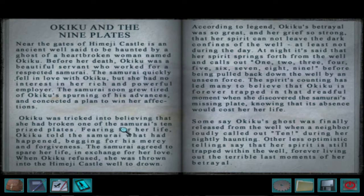Okiku was tricked into believing that she had broken one of the samurai's 10 prize plates. Fearing for her life, Okiku told the samurai what had happened, begging for his mercy and forgiveness. The samurai agreed to spare her life in exchange for her love. When Okiku refused, she was thrown into the Himeji Castle well to drown. According to legend, Okiku's betrayal was so great and her grief so strong that her spirit cannot leave the dark confines of the well. At least not during the day.